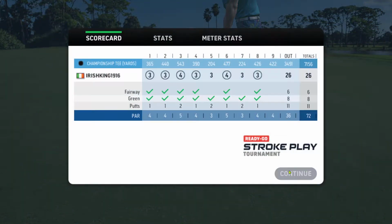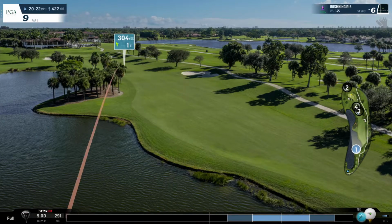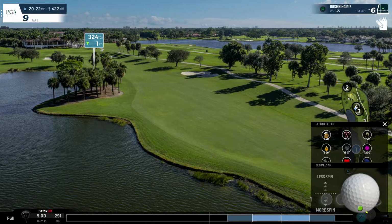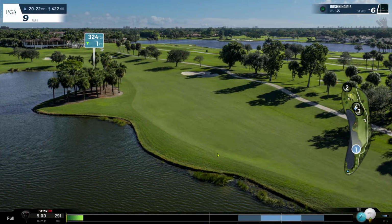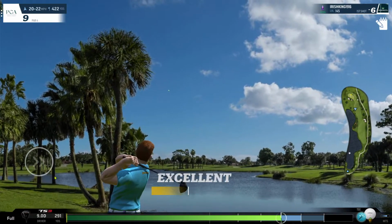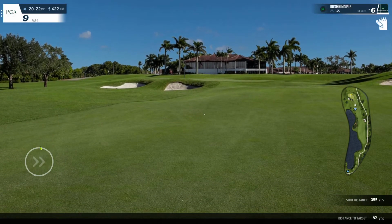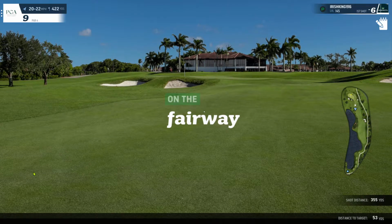Under. I just can't get this front nine done. I'm struggling to get it done on the front nine. In the first week, I was going par, birdie, eagle, you know, getting the two eagles on the par fives. And now it's just struggling at the front nine.